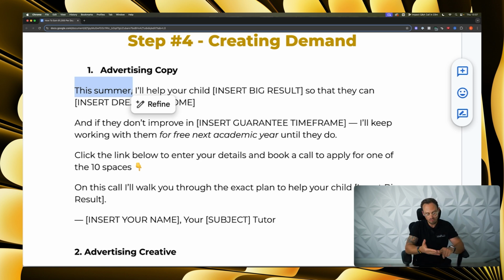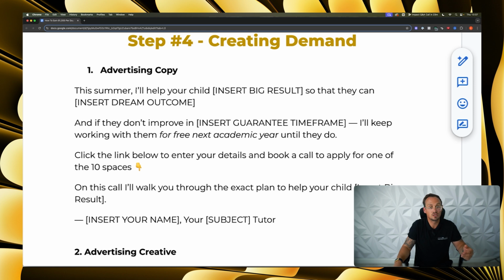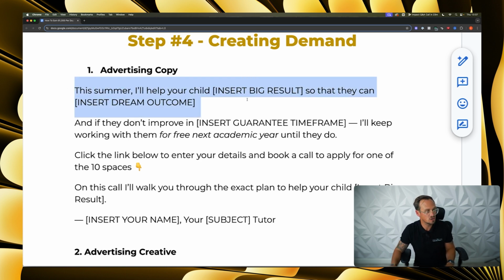You don't want to be relying on referrals because they're unpredictable, and leads and sales for your business are just like food is for the body, right? Without it, you're going to die. You're going to starve, right? So your business needs leads so you can actually fill those group classes. And so you're going to launch some social media ads, and we'll walk through what that strategy as an overview looks like. But essentially, here's an example advertising copy you might use.